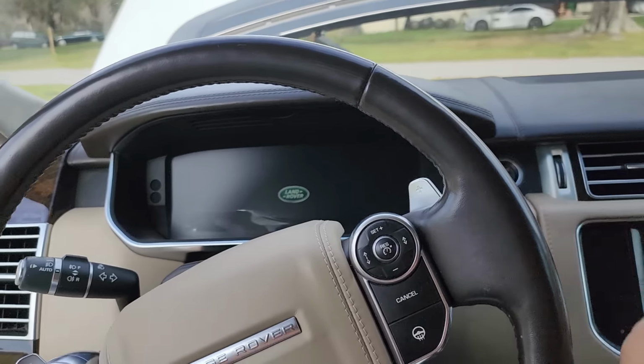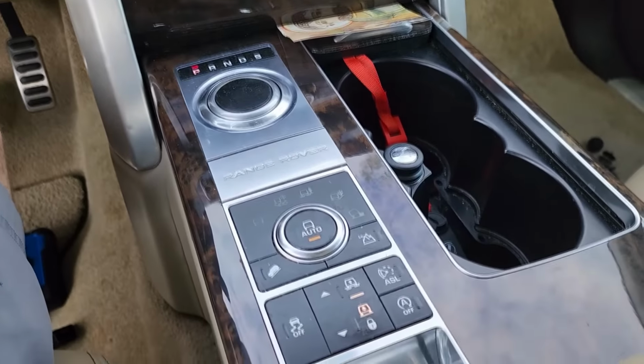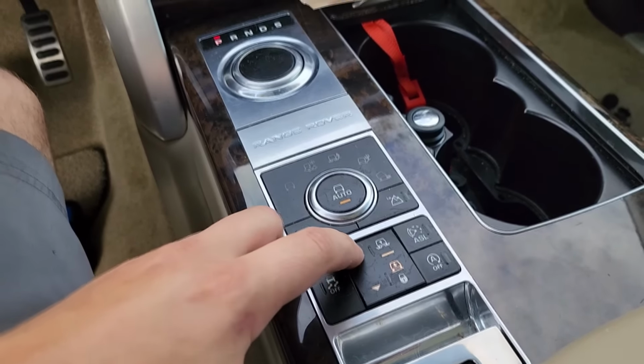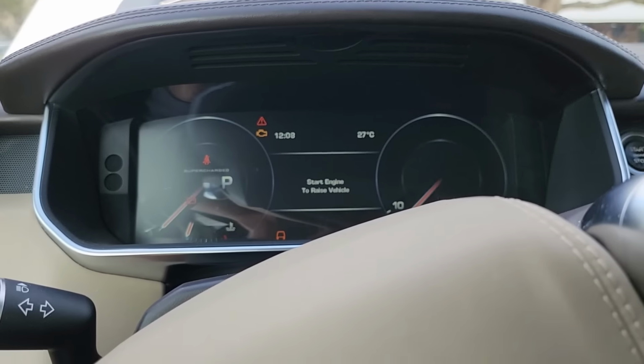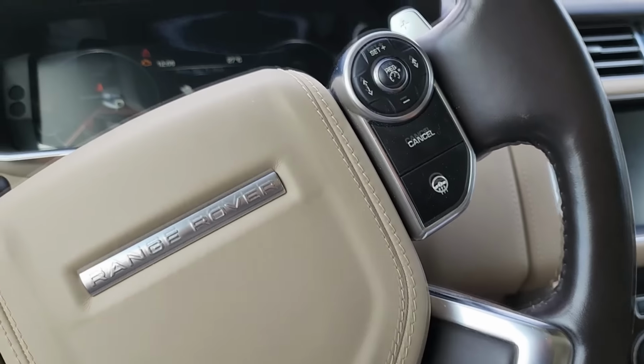Just want to go key on, and then we want to go up. I think this is up. Can we go up? Start engine to raise vehicle. Thanks a lot. What a nightmare this car is.